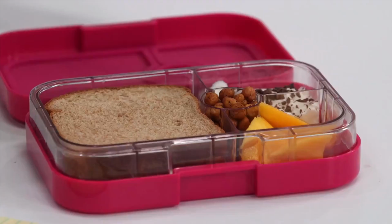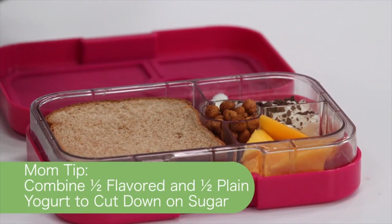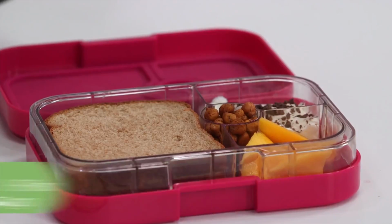So I often serve half and half yogurt. I use half sweetened and half plain. It still has that really sweet flavor, but it's cut the sugar and the calories in half.